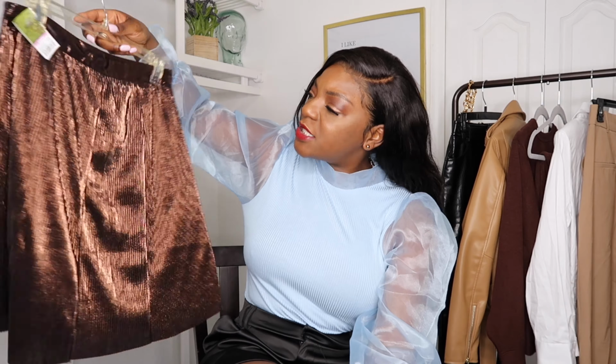So think like rustic browns, think like soft metallics. This looks very shiny on camera. And it is probably shiny in real life, but not too much to the point where it's a little bit shocking, a little bit tacky.